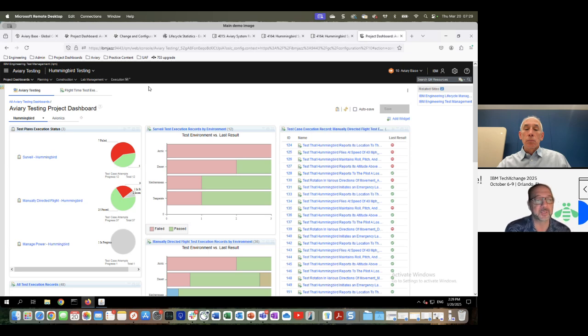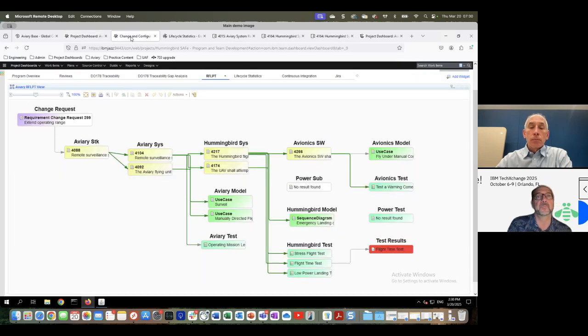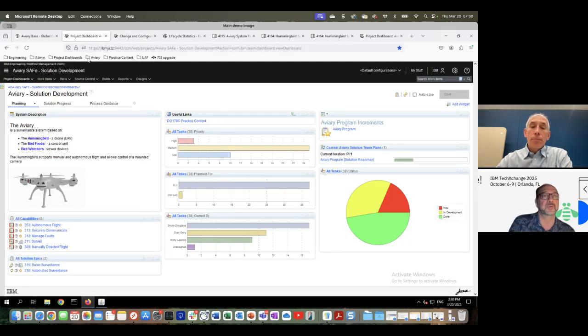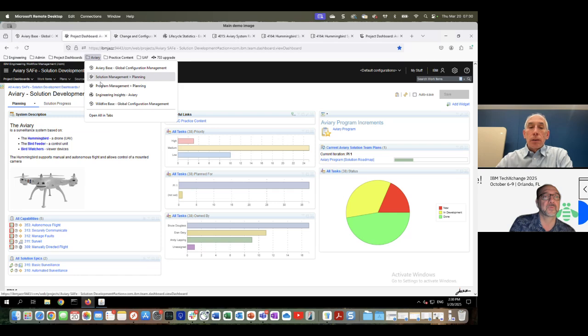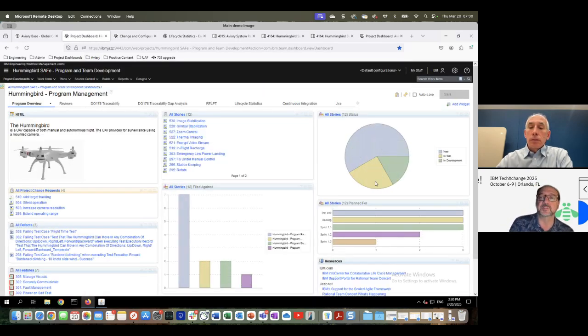to understand completeness of our releases or iterations. We can also see, at a higher level, the various dashboards of all the tasks being done. But on top of that, actually, I want this one, and I'm going to switch. We can define different dashboards to give us information about how the system's doing.